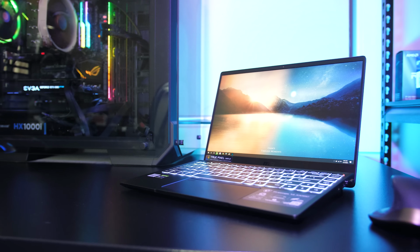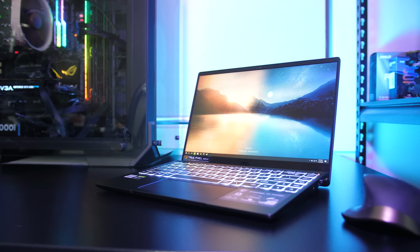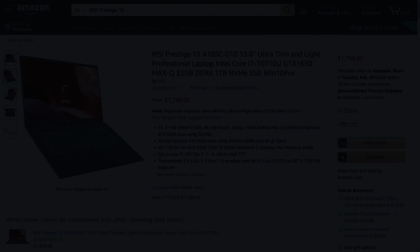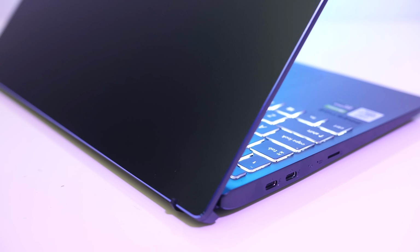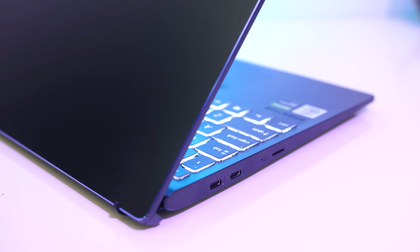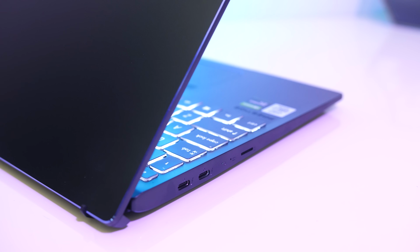There are of course cheaper and more powerful laptops available, but they're typically going to be larger and heavier. You're definitely paying more for a smaller and lighter machine with fair build quality here. If you're willing to go just $100 more, you can get the same specs in the slightly larger Prestige 15, which, as we've seen, actually performs well compared to the Prestige 14. There's enough of a difference for me to pay a bit more to get the 15. But that's just me. Let me know if you want to see a full detailed comparison between the two.